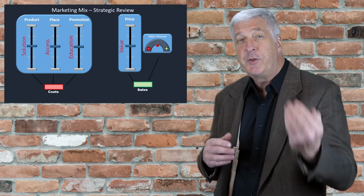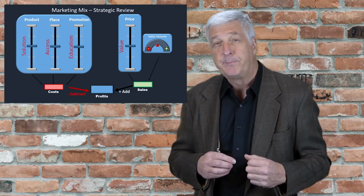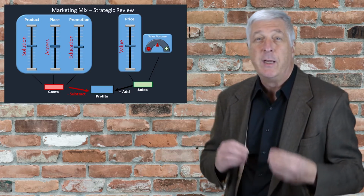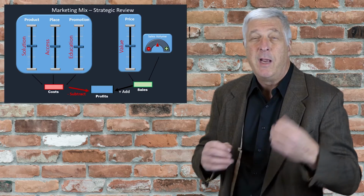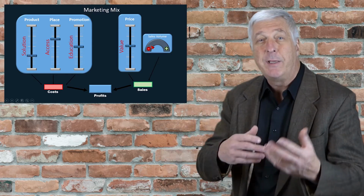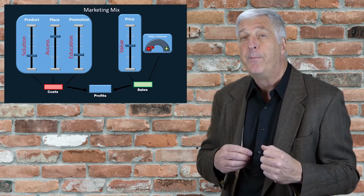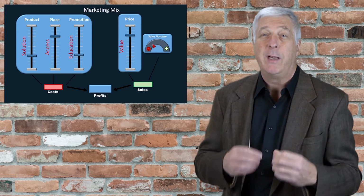If you take the price you charge and multiply it by the sales volume, you come up with your total revenue for the product line. Take that total revenue, subtract the cost, and that's going to provide you with the product line's profitability. If you think about each of these components as levers that can be moved up or down, you begin to understand that you can make a change to one of the 4 Ps, and it's going to affect the other 3 as well. So building the most effective and profitable blend of the 4 is the objective.